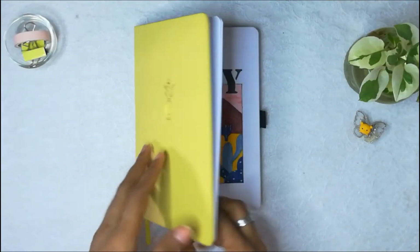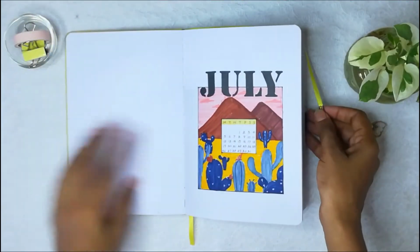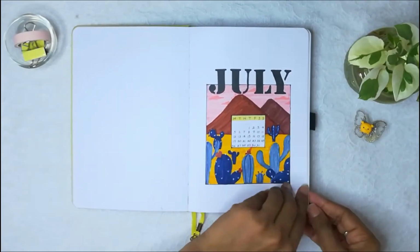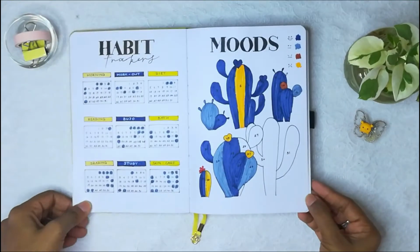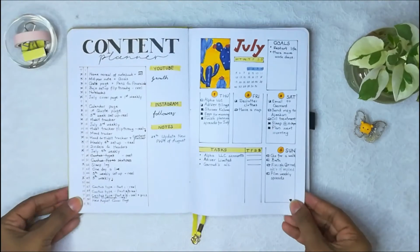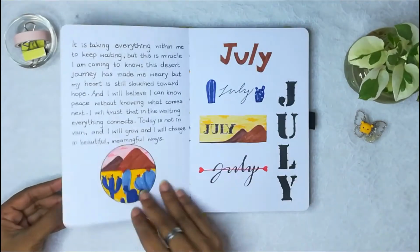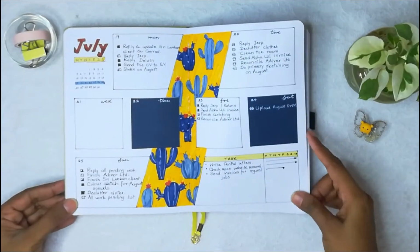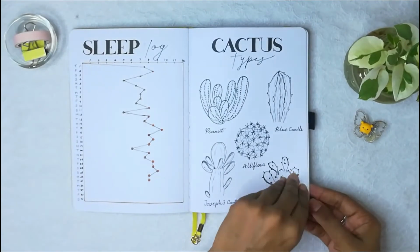But first, let's have a quick flip through of the month of July. My July theme was inspired by Arch and Olive June subscription box. But to be honest, I didn't really enjoy the theme I recreated throughout the month, but the cactus types page, I really enjoyed creating it.